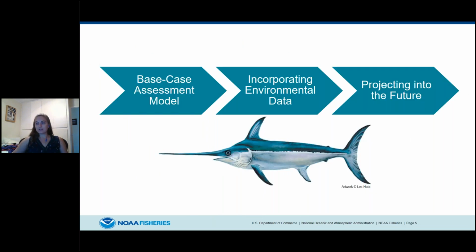So today I'm going to talk about the work that we're doing to incorporate climate environment into our swordfish assessment. I'm going to divide the talk into three components. First, I'll give you some background on what our base case model is. And then we'll talk about how we're incorporating the environmental data into the assessment. And then we're also looking into projecting this assessment into the future with some projected environmental covariates in it.